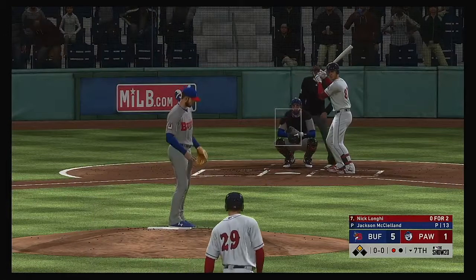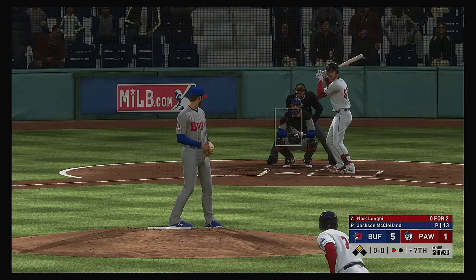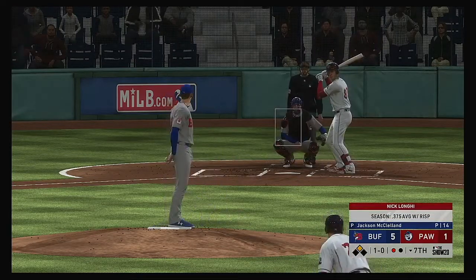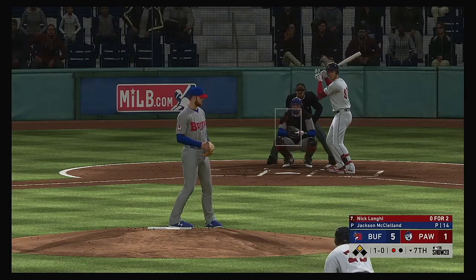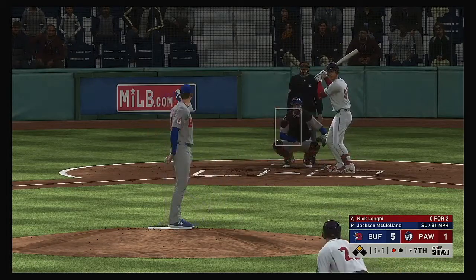Stepping in and ready for another shot, Nick Longhi. He's 0-for-2 in the ballgame so far. First offering on its way. Off the plate and away there. One ball, no strikes. A ball and a strike.